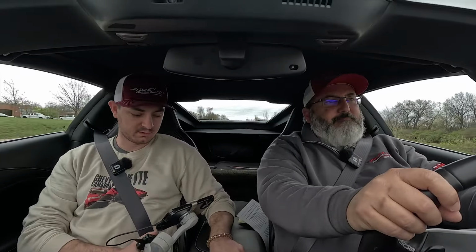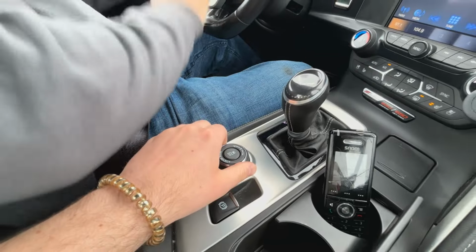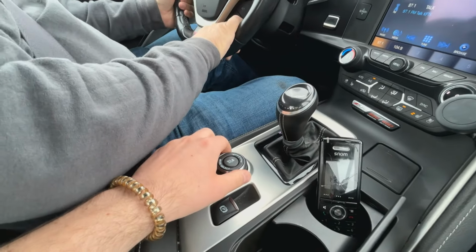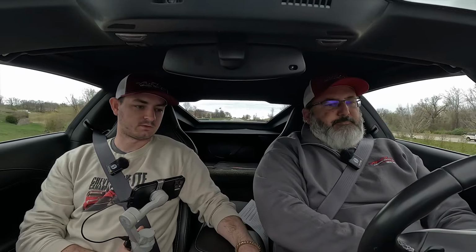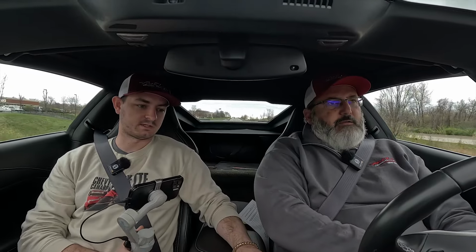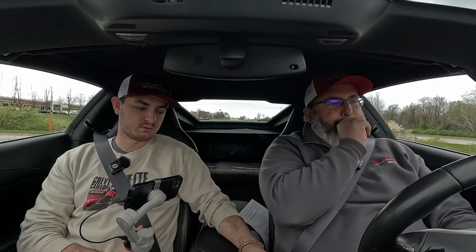You've got mode select here in the middle on this dial. So now we're on track. Yeah, I'm going to switch you to track mode. It doesn't change everything though. It just says track mode at the bottom. I'm sure it changes the exhaust. See if I go to tour, yeah, the exhaust will get louder and quieter, I'm sure, when we switch between them.